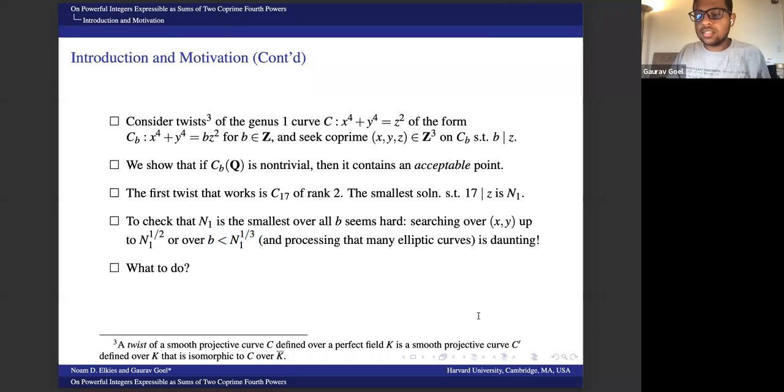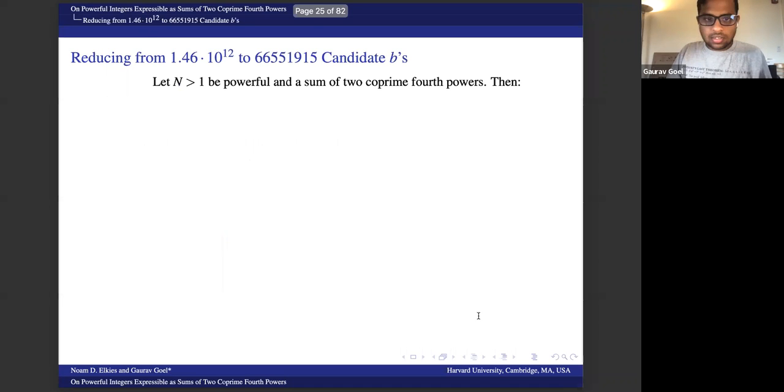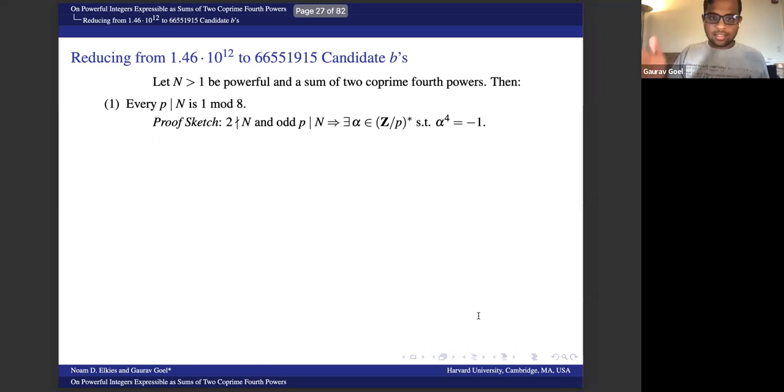So the first step is to reduce this to certain, what we call candidate b's, that satisfy certain number theoretic properties. Let's start with an n that is powerful and a sum of two coprime fourth powers. The first thing to observe is that every prime dividing n is 1 mod 8. And this is elementary number theory. I'm not going to talk too much about the proof, but this already says something about the b's that we're interested in. So already we're only interested in squarefree b's that are products of distinct primes, all 1 mod 8.